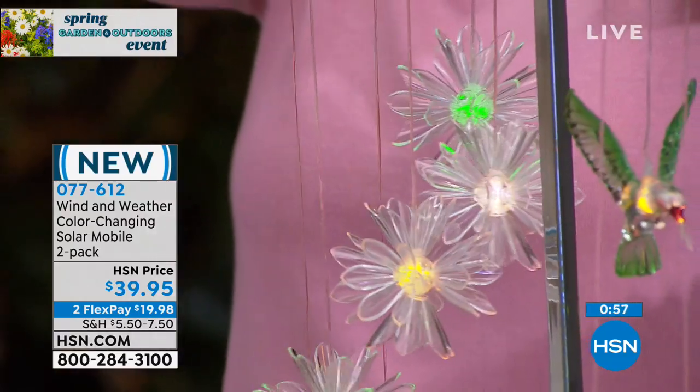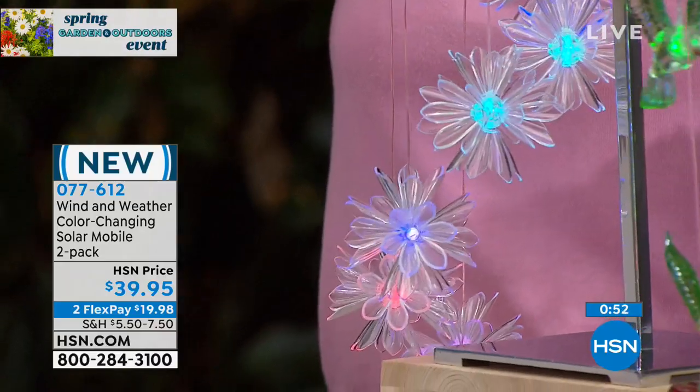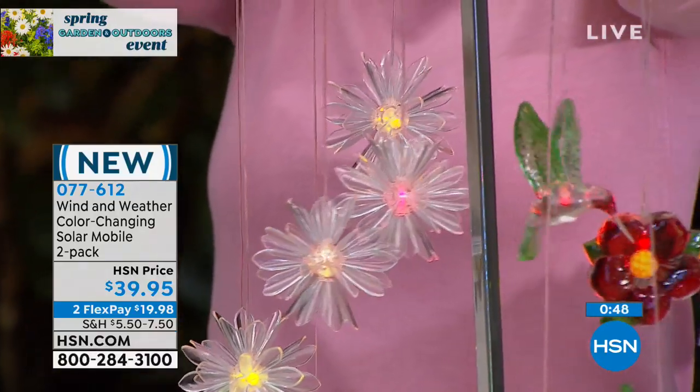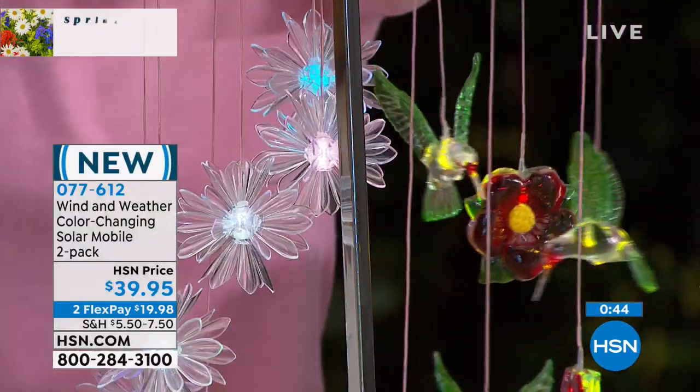I happen to be a big fan of the hummingbird. Even though I'm a butterfly girl, I fell in love with this hummingbird. I love that we have the three flowers on there and the way that they look like blown glass. Just spectacular. I love it. It really does look like blown glass.